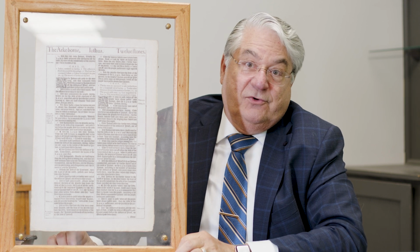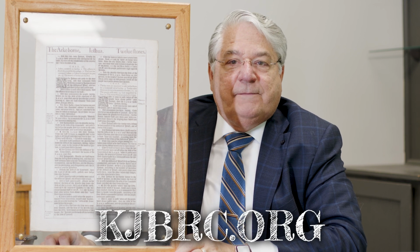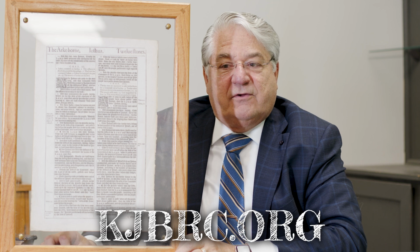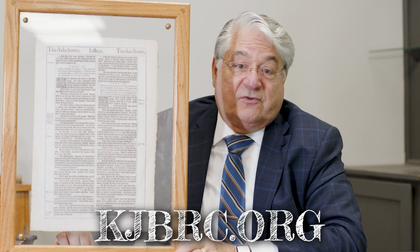That's the folio size, and the King James 1611 is, of course, very precious to me as one who preaches from the King James Bible today. In fact, being the president of the King James Bible Research Council, we do a lot of research into the King James Bible, its history, and how God has preserved His Word. So to find out a little bit more, I would invite you to come to our website, kjbrc.org. We have a bunch of videos on there that cover various topics in the history of the English Bible and why we use the King James Version of the Bible.